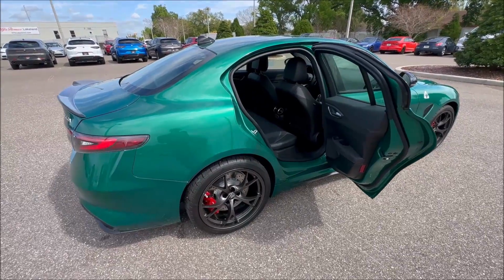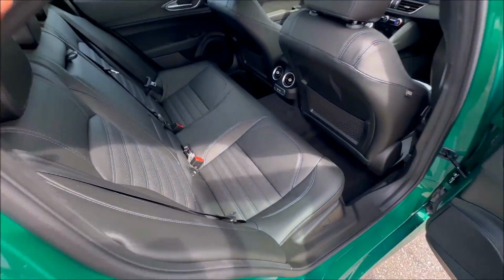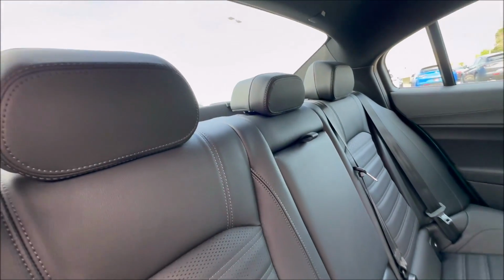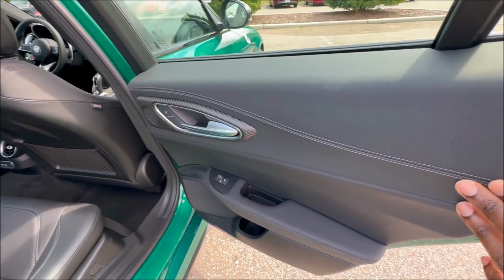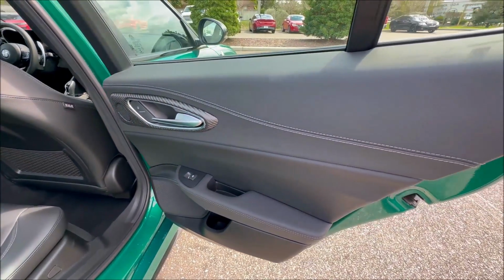Now, when we take a look at the rear, we still have the same quality materials in the back as we do up front. Same sport bucket seats, perforated leather. They are heated. Also, the stitching as well. You will see that we also have the 3D carbon fiber in the door, extended leather, the stitching going throughout as well, and the Harman Kardon speakers too to go with this flavor.